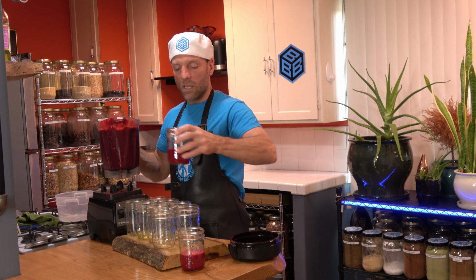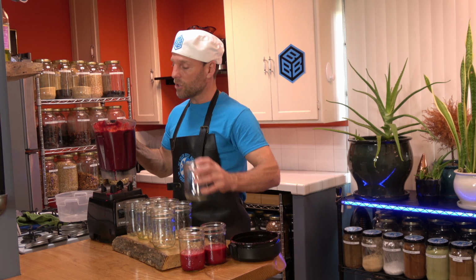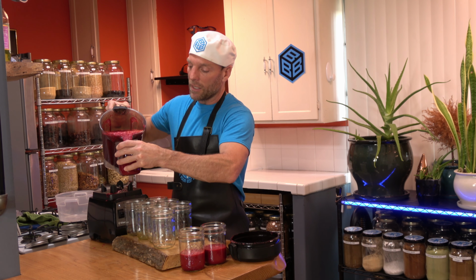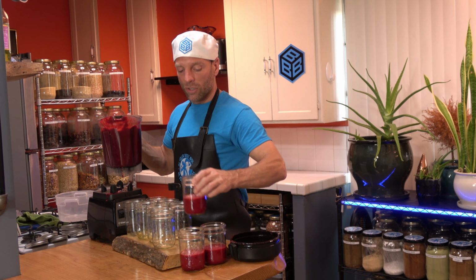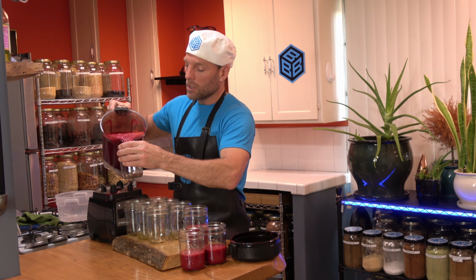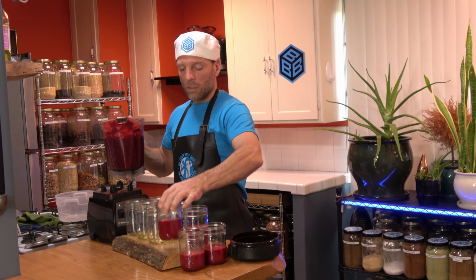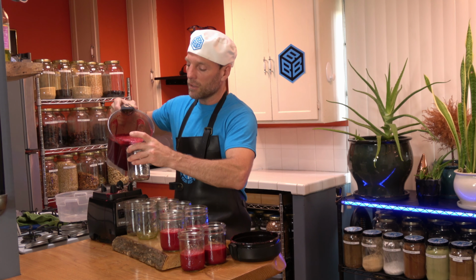And you could see that it's a much thicker, denser pulp right here. That's why we're only going to put in a little bit, and they're going to add the water, and that's going to thin everything out for them. This is beet juice with lemon peel and turmeric.